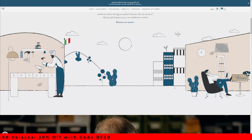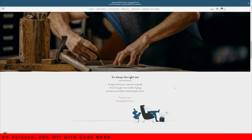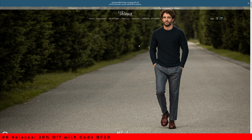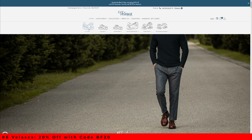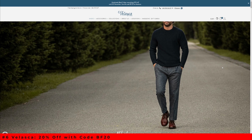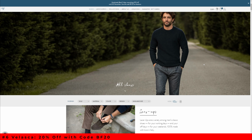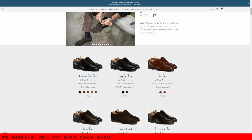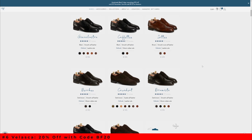Look at it. It's a whole lifestyle, just what you expect from Italians. They have 20% off, as you can see here, until the 30th of November with the code BF20 during checkout. And you can just browse their collection here and all shoes here. You can see, pretty good. So you move on, you see they're priced around the $200 to $300 mark, euro, sorry.